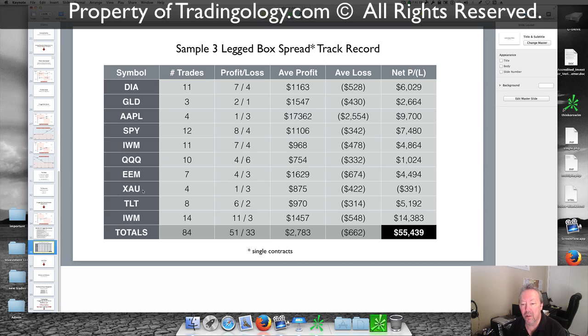That was XAU. We did 4 trades on that. We ended up with a profit only 1 time. We lost 3 trades. Our average profit was very low. It was only $875, and we only did that once. Our average loss was $422, and we lost 3 times on that. And we ended up with a loss of $391 on those 4 trades. But that's it. $391 because of the forgiving economics.